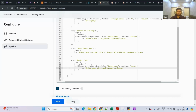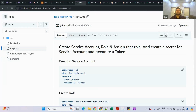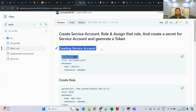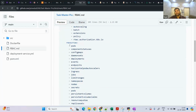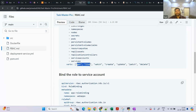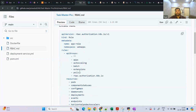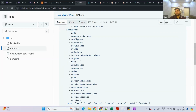Now, how to do that service account configuration? By the way, the whole process of service account configuration is known as RBAC, which is short for role-based access control. Basically, first we create a service account. Let's say I created a service account named Jenkins. Then we create a role. Inside the role, we define the different levels of permission on resources like pods, deployments, and everything. What permissions do I want? Get, list, watch, create, update, patch, delete. That is all. Then we assign this role to this service account, which means the service account will now have these permissions.